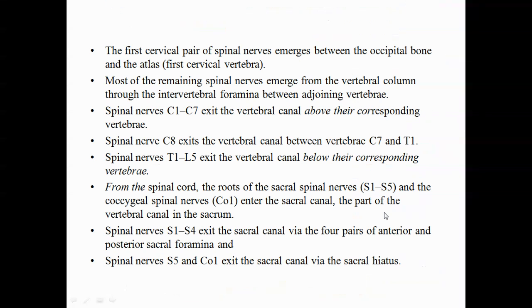The first cervical pair of spinal nerves emerge between the occipital bone and the atlas. So that is the cervical pair. The first cervical pair of the spinal nerve emerge between the occipital bone and the first cervical vertebra. Most of the remaining spinal nerves emerge from the vertebral column through the intervertebral foramina, or the opening between the adjoining vertebrae. Spinal nerves C1 to C7 exit the vertebral canal above their corresponding vertebrae. This is how they come out segment by segment.